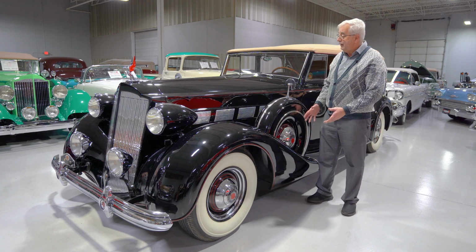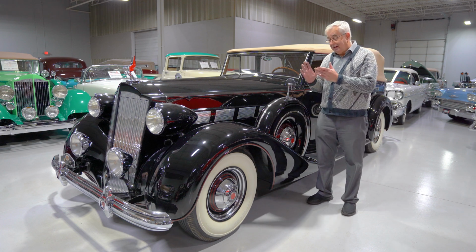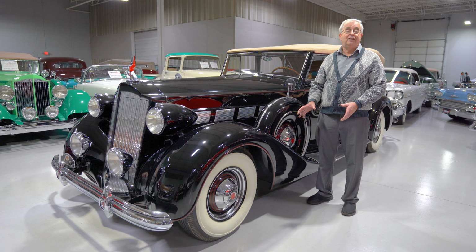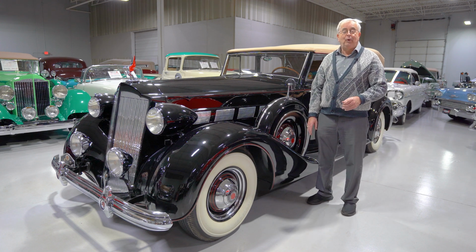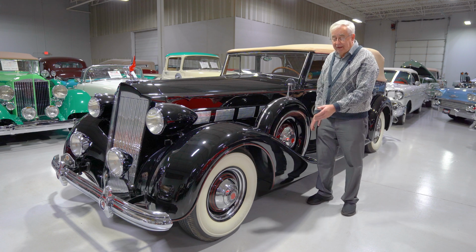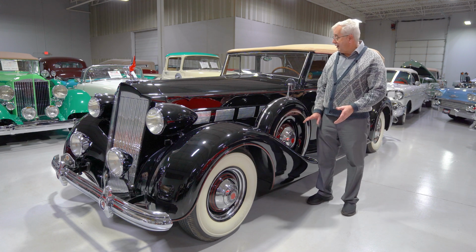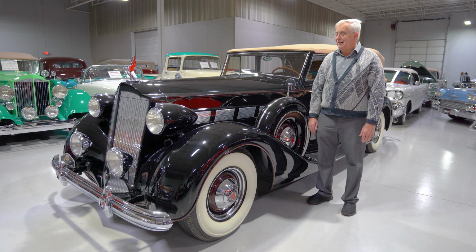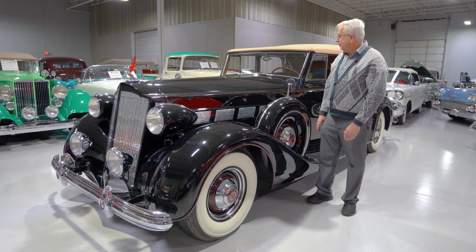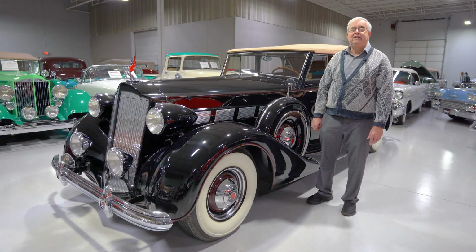For '37, Packard's big thing is they have a front independent suspension on these cars, and they've also converted from mechanical brakes to power assist hydraulic brakes. First year for Packard, and really nice when you've got a car of this size going down the road. You certainly want to be able to stop. It's got the big straight 8 in it, the 320 cubic inch, and it is really nicely detailed.